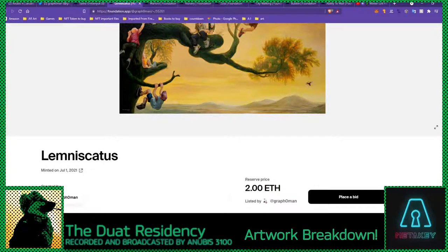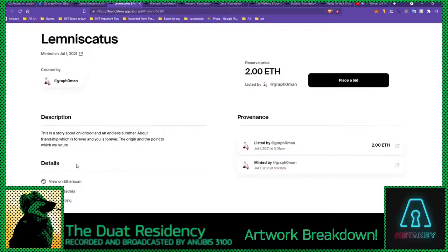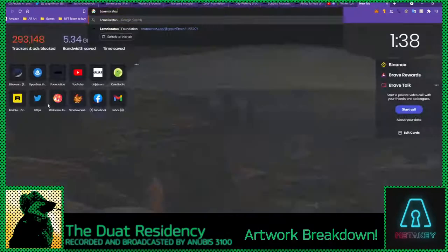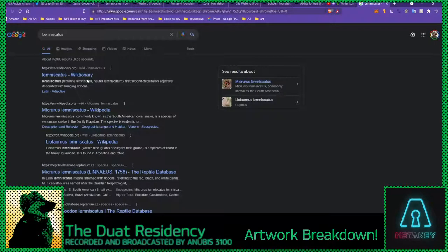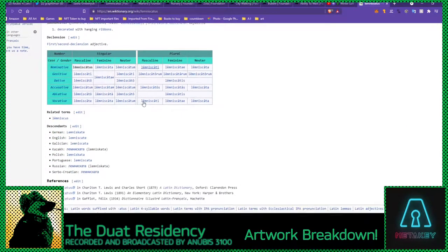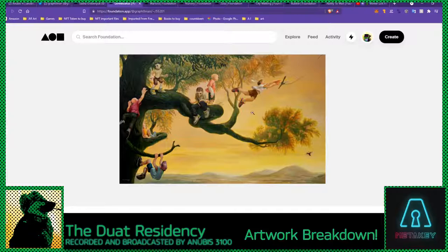So this piece is called Limintsketas. I hope I pronounced that correctly. I think it's a name. Let me Google that real quick. Decorated with hanging reeds, the South American coral snake's feet. Decorated with hanging ribbons or hanging roots. So it sort of fits the tree, right? Well, sort of.